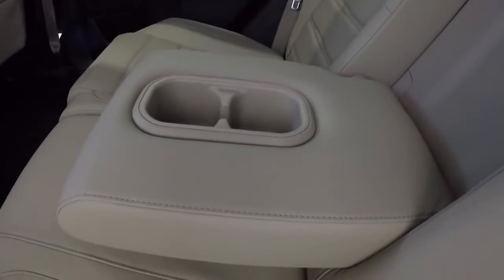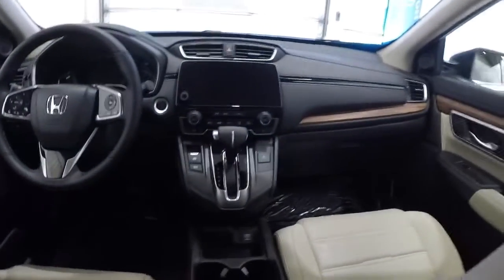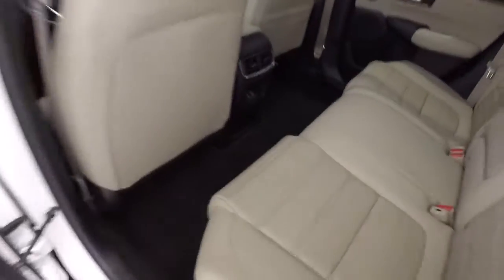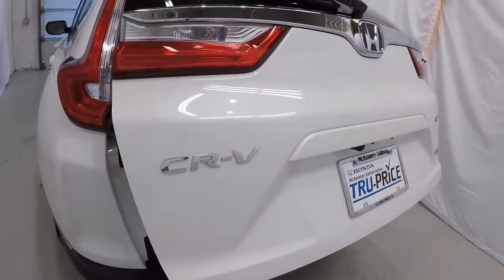No problems at all on the exterior or interior of this CRV. Hey, this thing is almost like brand new, only 577 miles on it. Alright, let's take a look in the hatch. The power liftgate here. Nice and smooth coming up.